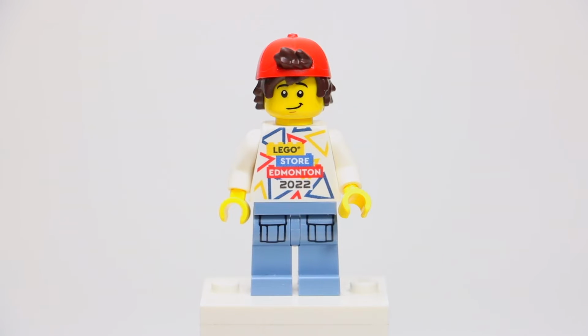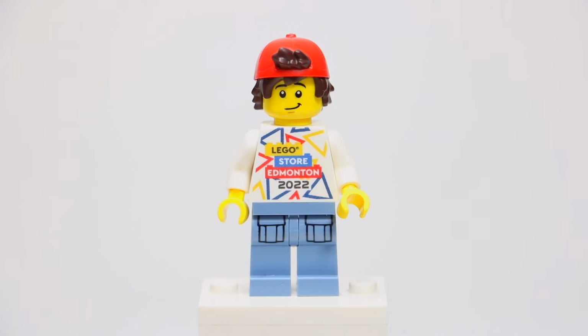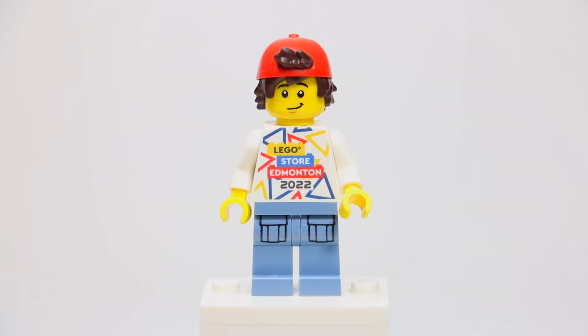I did it in Lego colors, so like blues, yellows, and reds, which looks really, really cool. And all of the triangles are just in a completely random pattern here, and I just think it looks so sharp. I had a lot of fun doing this. While I was doing it, of course, I also used a square underneath to put the 2022 so it was not blending in with the triangles, and then I used the draw feature to actually draw underneath Store in Edmonton so it would fill up and again not be overshadowed by the triangles.